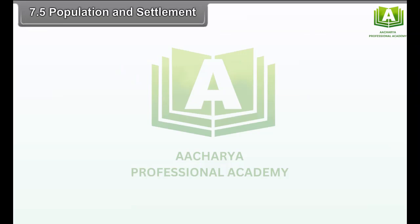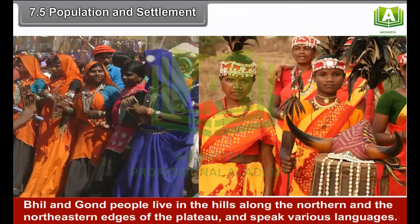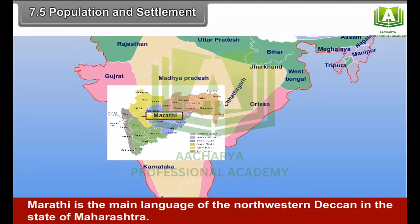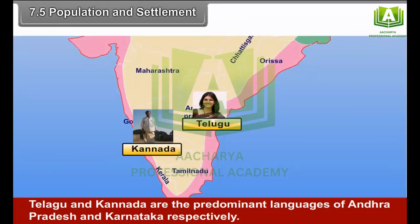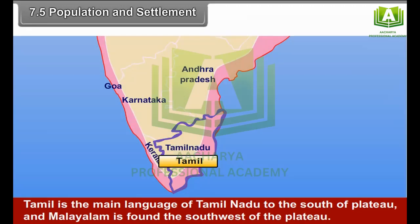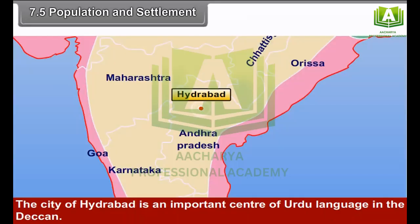7.5 Population and Settlement. The Deccan is home to many languages and people. Bhil and Gond people live in the hills along the northern and northeastern edges of the plateau and speak various languages. Marathi is the main language of the northwestern Deccan in the state of Maharashtra. Telugu and Kannada are the predominant languages of Andhra Pradesh and Karnataka respectively. Tamil is the main language of Tamil Nadu to the south of the plateau, and Malayalam is found to the southwest of the plateau. The city of Hyderabad is an important center of Urdu language in the Deccan.